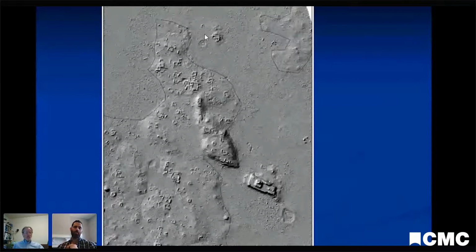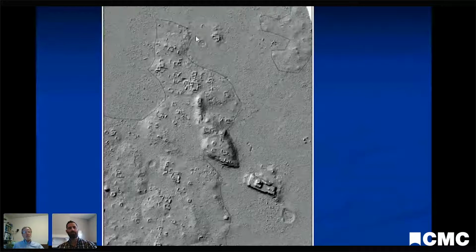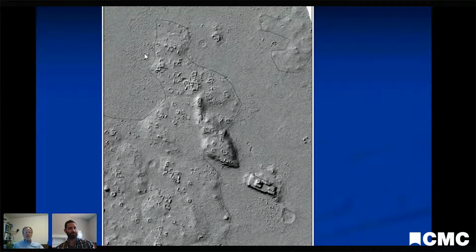Go ahead. So why would they have prevented the runoff in the upper reservoir? It seems like that was deliberate, or is that just how the berm at the top was? It was just a lucky consequence, or why would they do that?